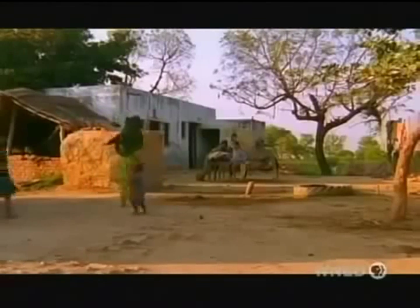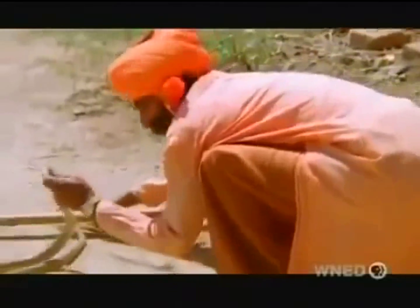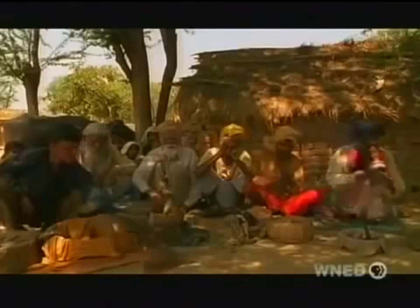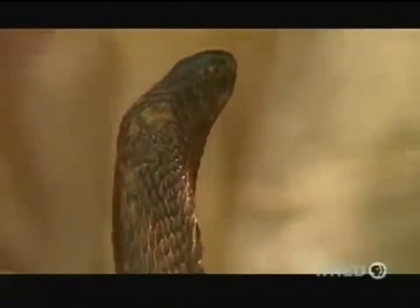Housewives in India are troubled by snakes as well. The men of Vrindavan have also made a profession out of removing them. He's not going to let this cobra go free. For hundreds of years, this has been a village of snake charmers. The snake is captivated by the swaying pipe, following every rocking movement.